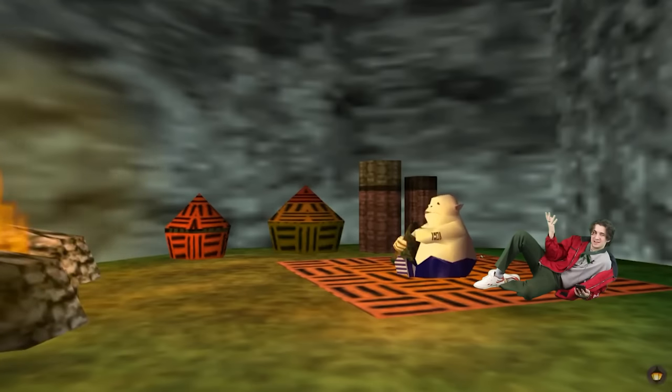Point is, it got me all reminiscent and thinking about older video game aesthetics and why they're so memorable and loved even years later. Nostalgia definitely plays a part in that.